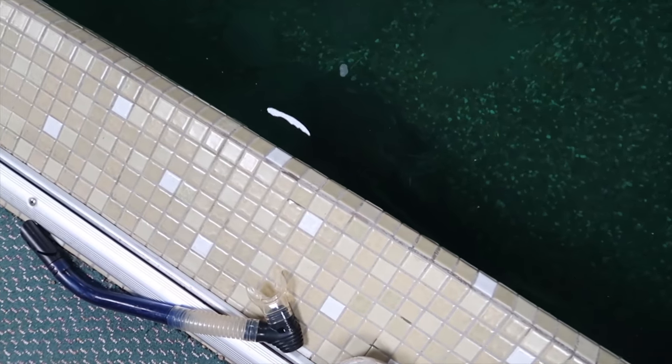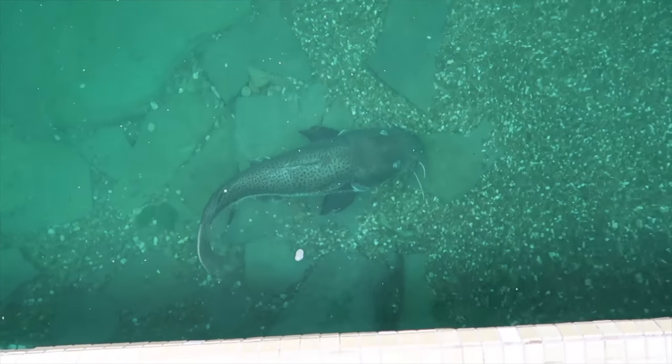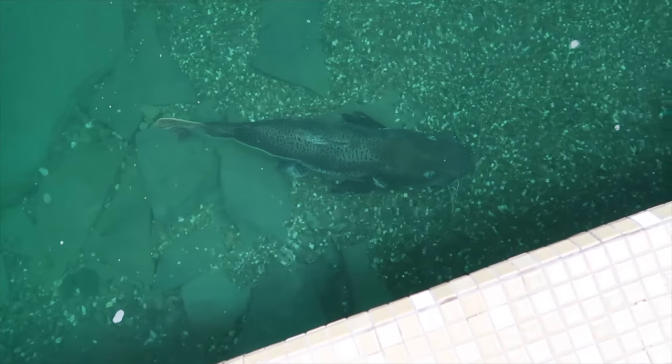We got a red-tailed catfish down here. Look at that. It's got to be every bit of 36 inches. Look at him. He just got released. He's in his new home now. So cool.